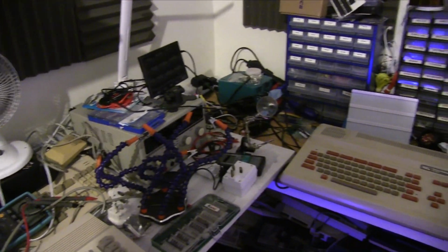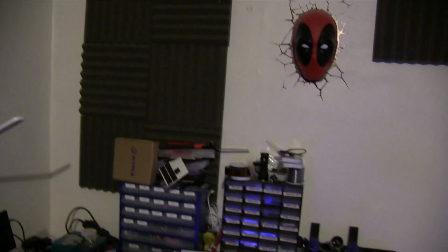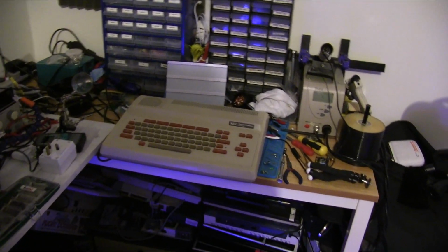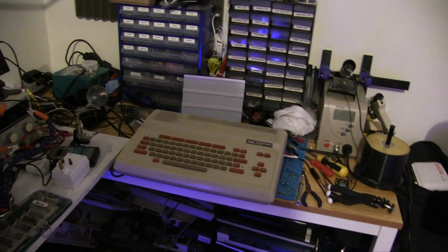And that's the repair area. I've been doing a lot of work on cleaning that area up. There's still a lot more to do though. And that's the last machine from the last video I made before this one, which is a repair video.